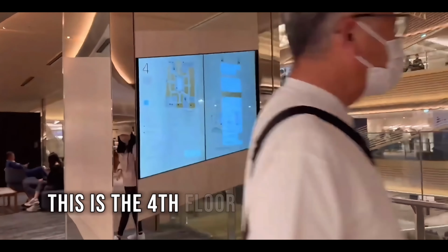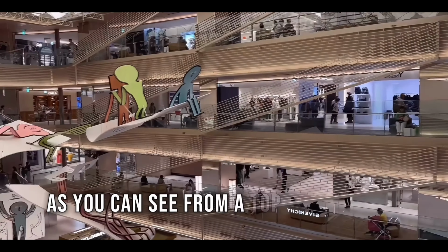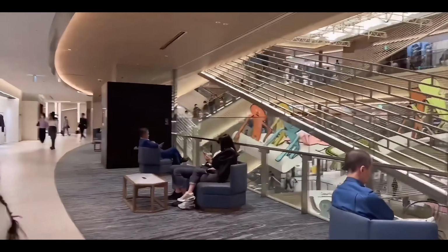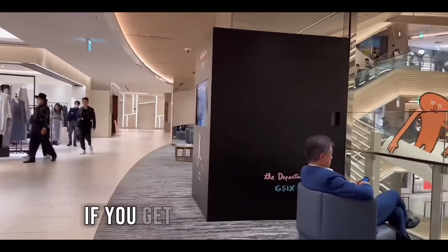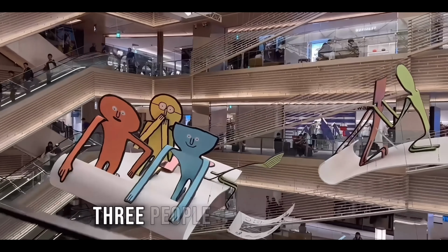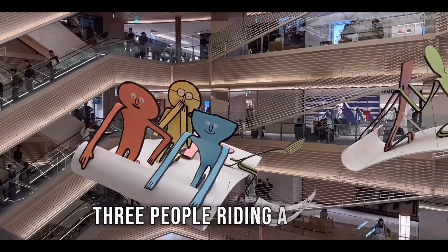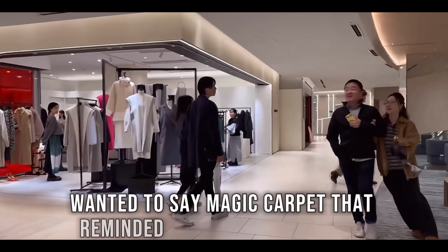This is the fourth floor. The view from here is pretty cool because you can see from top down. Also, a lot more sofa space. If you get lucky, you can sit. Oh, that's cute. Look at that. 3 people riding a carpet. Oh, I wanted to say magic carpet. That reminded me of Aladdin.